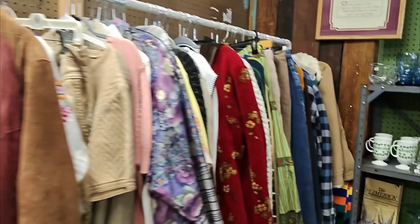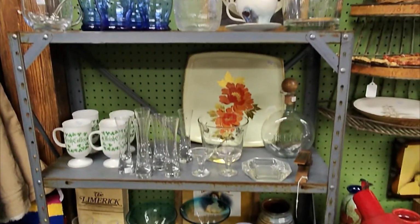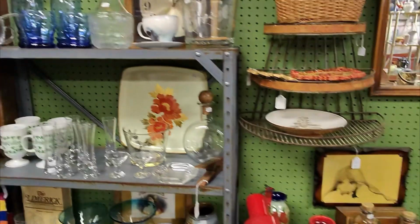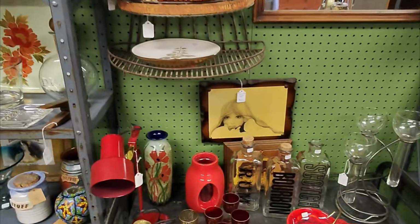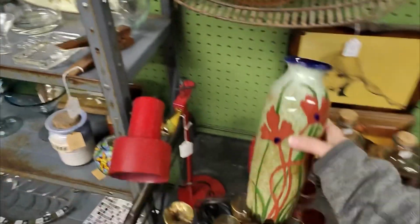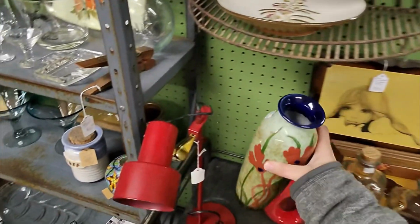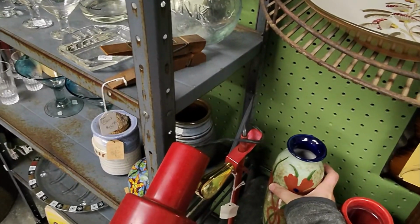And then I don't do vintage clothes. Don't do vintage clothes. Let's keep going. Dishware on that rack. And then a lot of MCM looking stuff in here. And I thought this was going to be glass. And then I picked it up and I'm like, oh, wait, that's ceramic. So that kind of surprised me. I did like the flowers on it. I think those are posies.